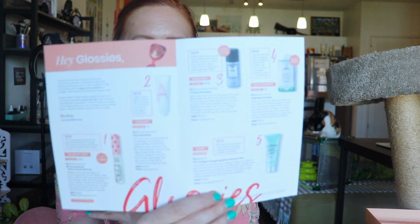So you get a mix of deluxe size and full size in Glossybox. And it says at Glossy HQ, well, first it says, hey Glossies. At Glossy HQ, we are loving the newest must-have cosmetics and experimenting with trendy techniques, but our aim is always to help every Glossy feel as happy and confident as possible. So forget perfect, forget beauty ideals. We want you to feel truly wonderful in your own skin. I love this message this month. That's amazing. So let's see what we have inside.